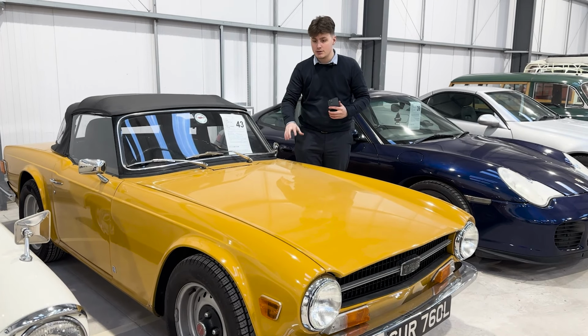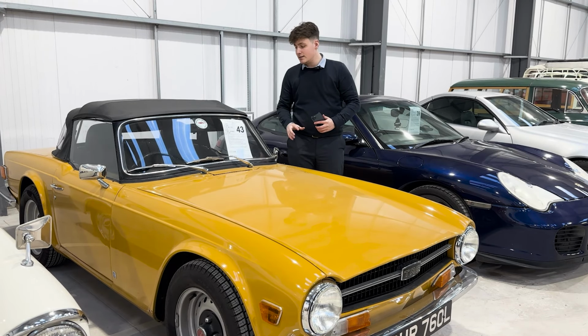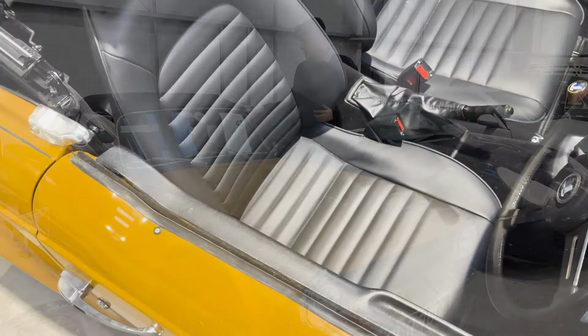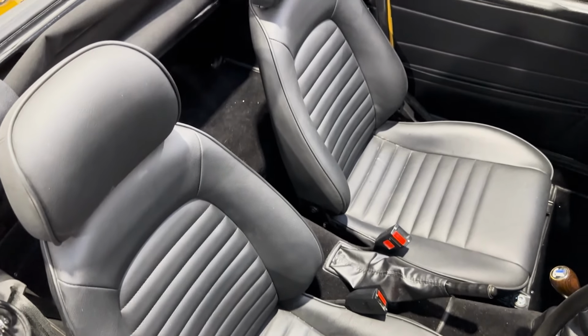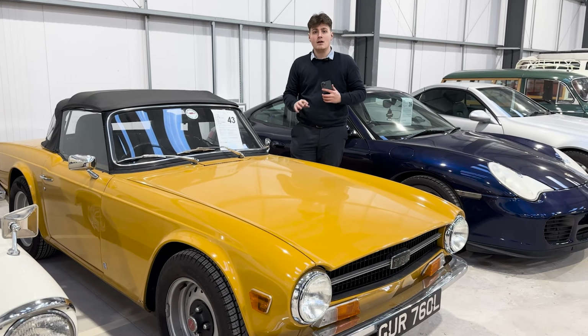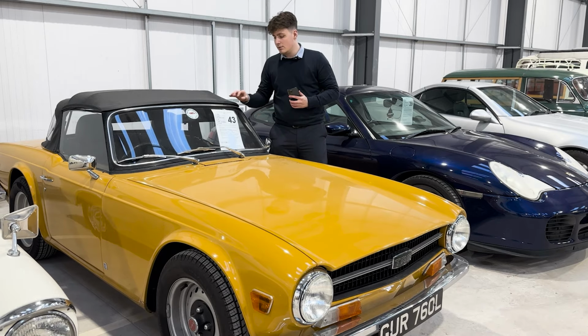Obviously, it's been resprayed, but it's the original colour, and the heritage certificate backs that up. It is in absolutely fantastic condition, both inside and out. The paintwork's been done to a very high standard. The interior has been done to a very high standard. It's got the MX5 seats inside, so a bit more comfortable than the originals. However, I think the originals can be obtained from the vendor when you purchase, if you are interested.